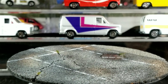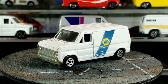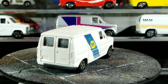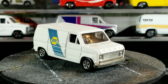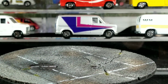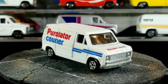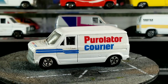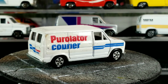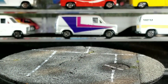Next up, we got this Napa version. Napa Auto Parts. Pretty cool version. Graphic seems to be still in pretty good shape. A little bit of graphic wear on the sides, but not too bad. Next up, we got a Perlator Courier. Pretty nice shape. Looks like it's got some clear stickers over the top of the white body. Sometimes some dirt and dust will get underneath that clear sticker and kind of discolor it a little bit, but still stuck on pretty well.